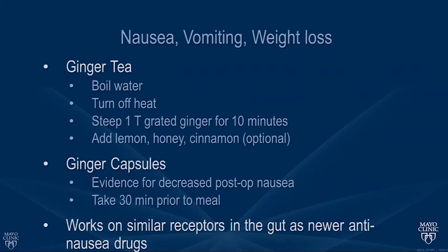Ginger is one of the most widely prescribed supplements used for this. I think it's soothing to take in the form of a tea, so you just boil water, turn off the heat, and then let 1 tablespoon of grated ginger sit for 10 minutes, and then add what you like. My colleagues think that ginger capsules taken 30 minutes prior to a meal are really effective as well for indigestion. And we know it works on similar receptors in the gut as the newer anti-nausea medications like Zofran.